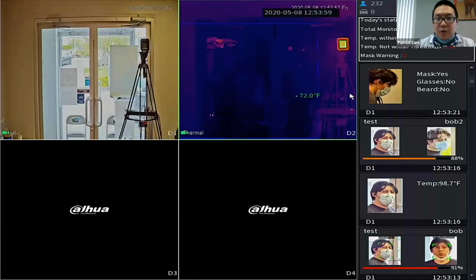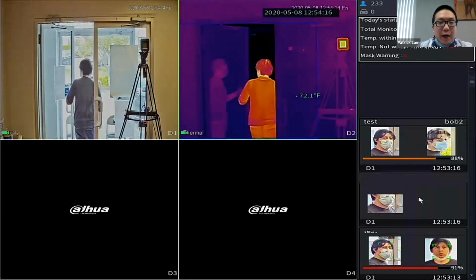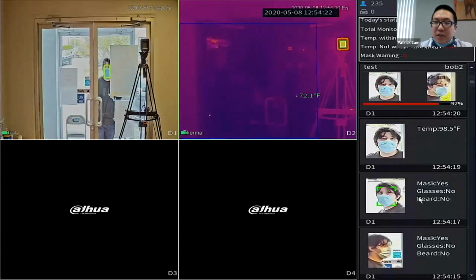Another thing to keep note, and I think maybe Eric's going to set up this test, is there can be no physical obstructions such as a glass between the readings. So if you look at what Eric's going to do right now, he's going to go behind a glass door. It still detects him because there's face recognition, right? However, face detection rather.